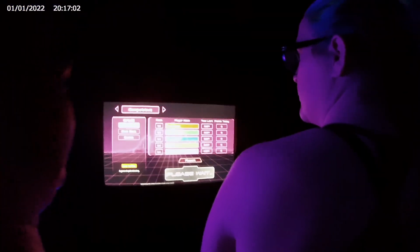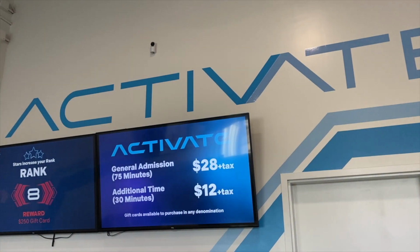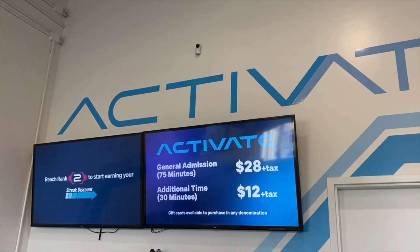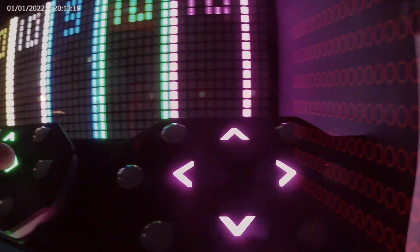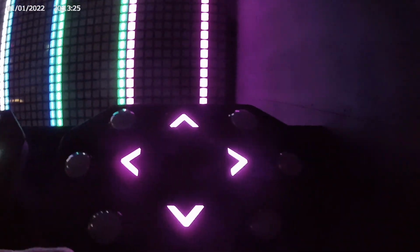The excellent part of Activate is that each room has several different versions of the game, so you can do the same room several times, but always be playing something new. A round at Activate is 75 minutes for $28, and honestly, that's plenty of time. If you play hard and put in the effort, 75 minutes really gets you working up a sweat. You can go for longer, but I've never needed to.